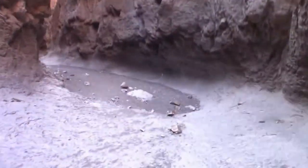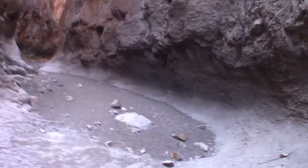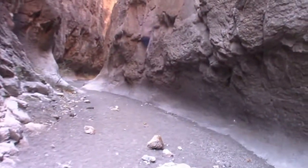You can feel that temperature just drop right there. How cool it feels between these mountains right here. Woo!